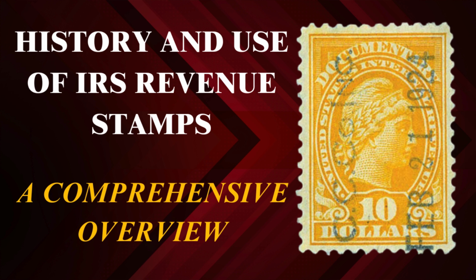The Bureau of Engraving and Printing took on the responsibility for their production, leading to advancements in printing technology and security features. The introduction of overprints and specific denominations tailored to different tax rates showcased the system's adaptability to the complex tax structure.